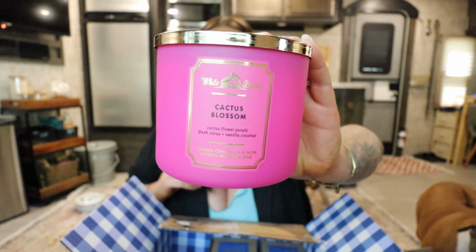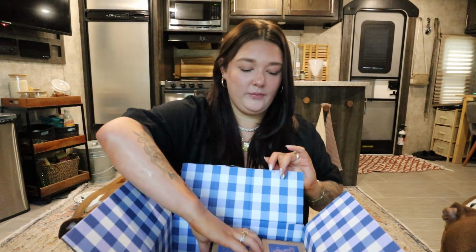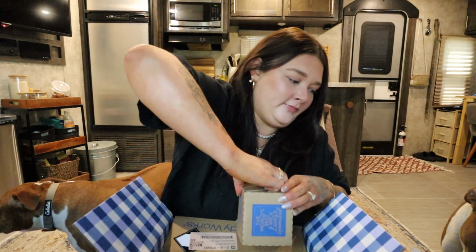Okay, the first one is Cactus Blossom. This is what it looks like. Really pretty pink case. Oh, that smells so floral and more subtle. It's like a more subtle flower smell. It smells really good. So like a mild flower floral smell. Those are the same things, but you know what I mean.